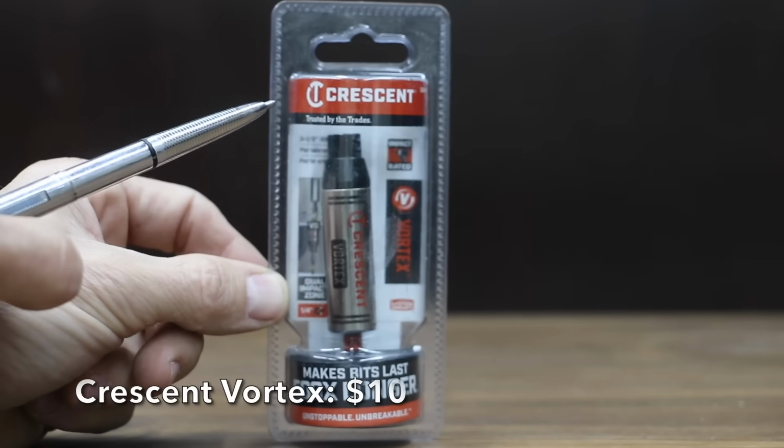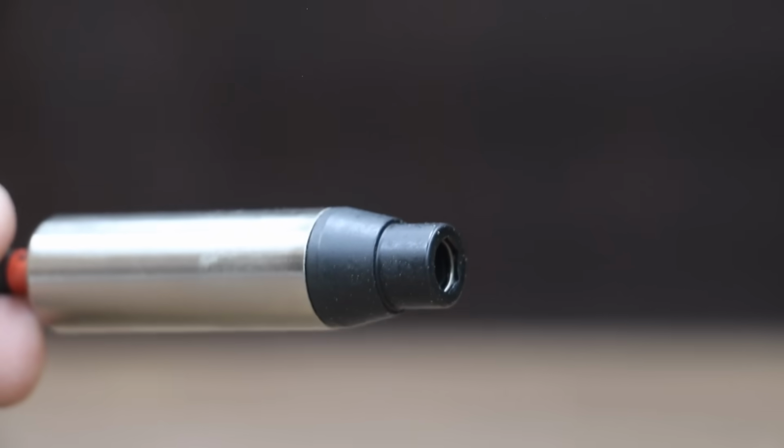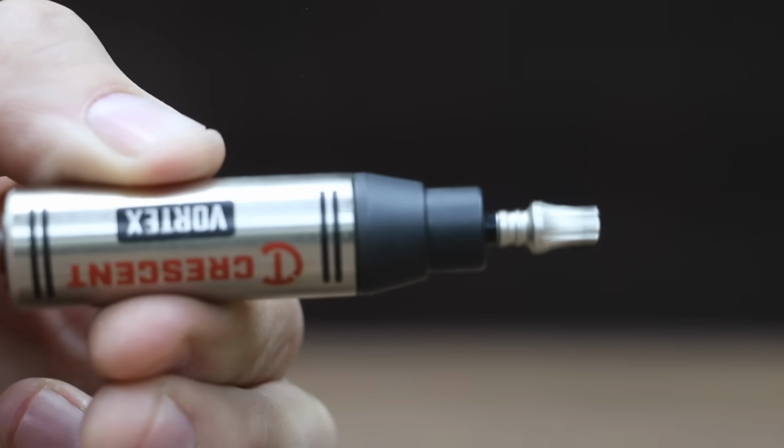At a price of $10 is this Crescent Vortex. It claims to make bits last 500 times longer. It claims to be unstoppable and unbreakable. We're going to test that. Optimized tip geometry for best fit. The Crescent is 3.5 inches in length. Helps to eliminate cam out and promotes fastener retention.